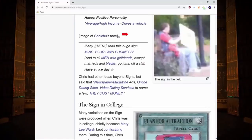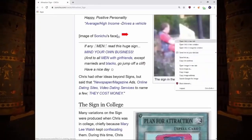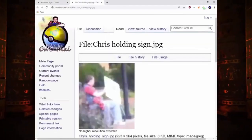Oh, there's a picture of him with his sign in the field. Yeah, I guess I'll show that before you finish the paragraph. Let's take a look at this terrible quality picture. I wonder who took this. This looks like an older Chris, because he's wearing that stupid little vest, it looks like. It's like Bigfoot cam quality. And then again, Chris is a Sasquatch, let's be real.